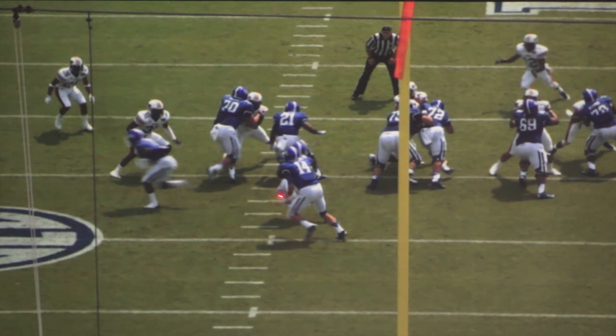So you can see the corrections a guy makes from week one to week two. Week one, poor decision. Week two, he ran disciplined, part of the growth process.